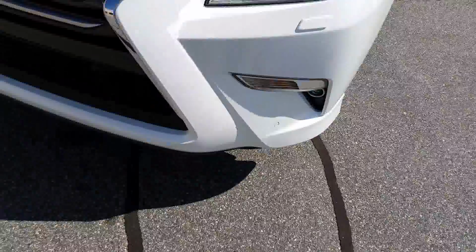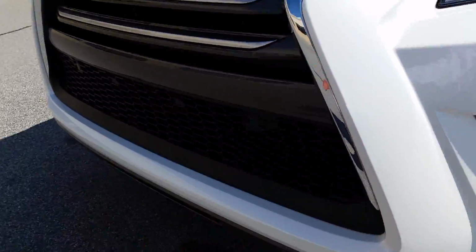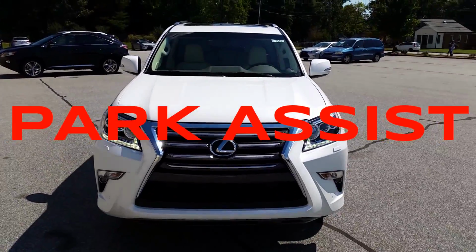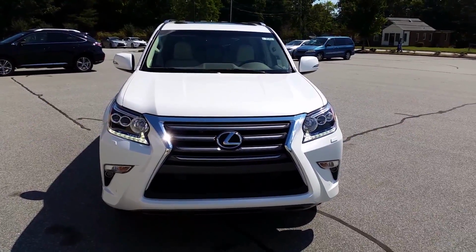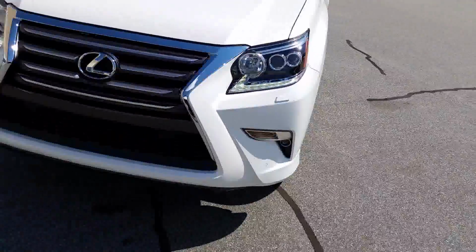You see little dots on the front bumper. There's one there, and there are 4 all along the front bumper. There's also 4 in the back, and that's park assist. So that's the feature that beeps if you get too close to something at like parking lot speeds.